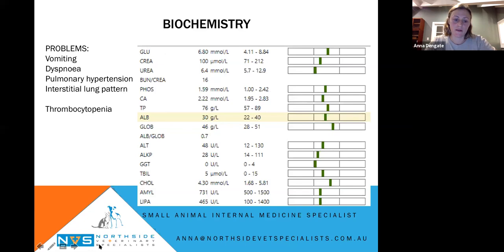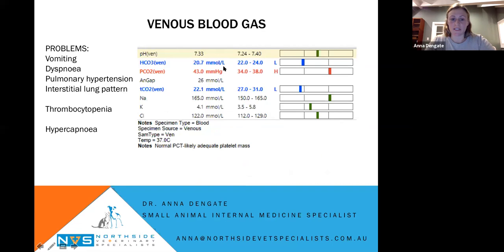He had a venous blood gas performed on the blood that was collected for his biochemical profile. And he had a borderline low bicarb, mid-range normal pH, and he was hypercapnic on the venous sample, but it's pretty borderline. His electrolytes were all normal.